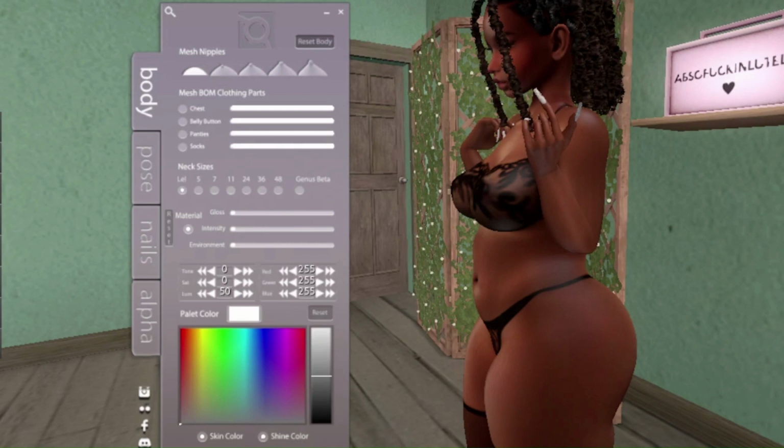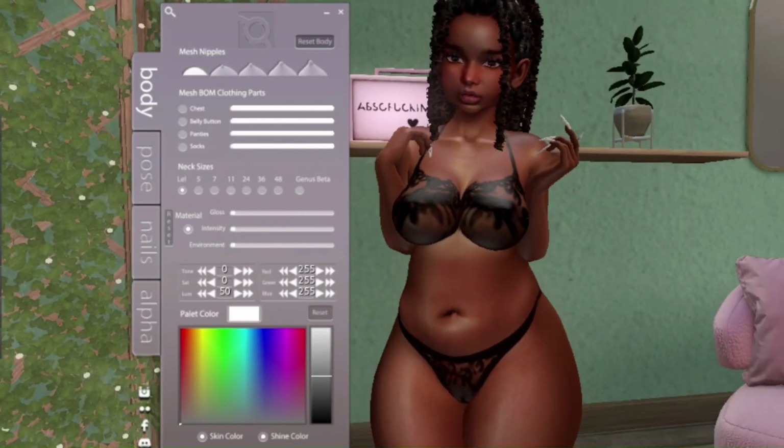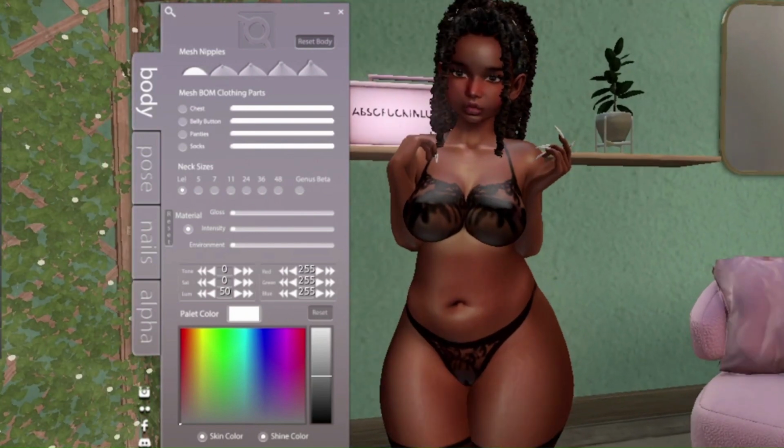Hopefully YouTube is friendly. This is just an HD type of thing, just to show the different shapes you can get for your nipples, as well as the one that I was wearing originally, which is the no nip, which is great for most clothing so that your tatas do not peek out.